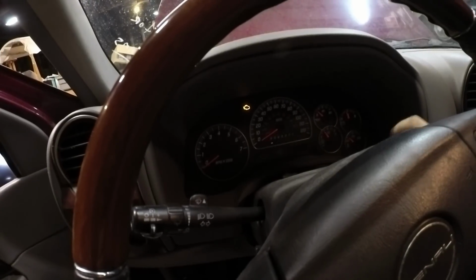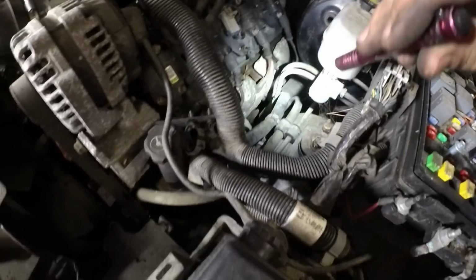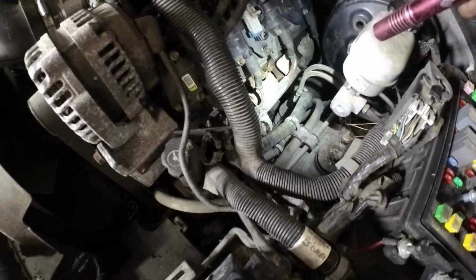Cranking. Starter's disconnected. Where is the starter? I bet you he took the starter out and it's laying underneath, so I need to disconnect the battery and go underneath and see what's going on. I didn't see any starter bolts, but you know, whatever.